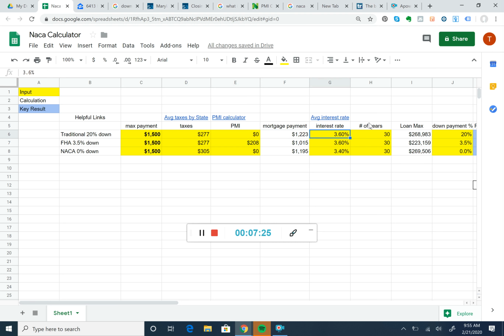For the interest rate, I have a link in here for average interest rates, again based on your state. When I put it in just now for Maryland, it was like 3.6%. Again, I think you all know interest rates will depend on your credit score. So you might want to boost this up a little bit if you know your score is a little lower. This can all be easily changed, and it'll change your number. So I would suggest you play around with it.